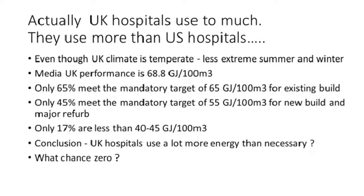So this is a challenge, really: can we operate these buildings with the amount of energy they need in a zero carbon environment?